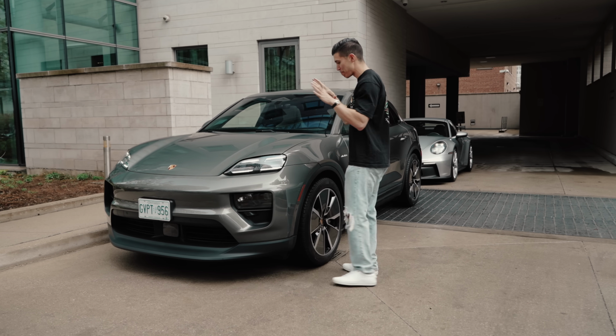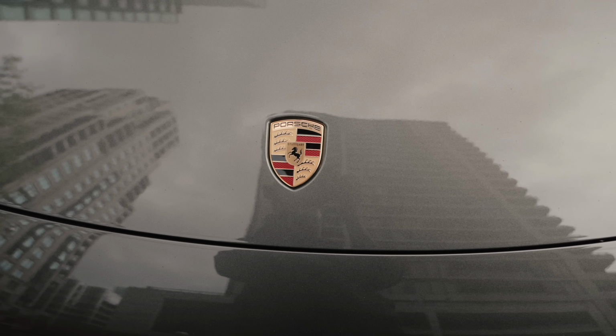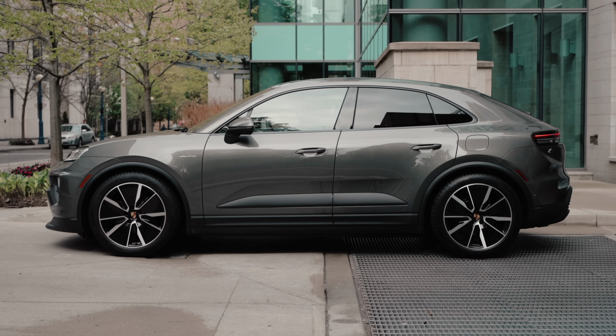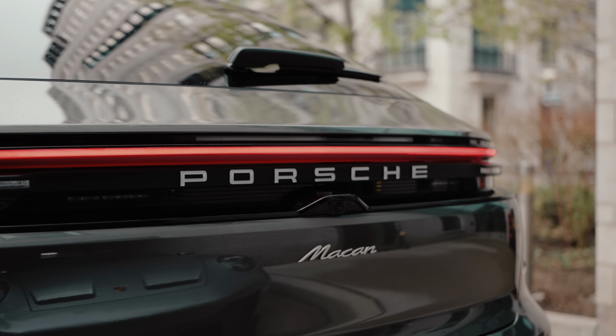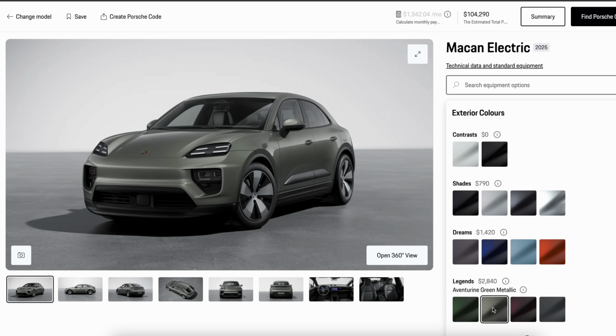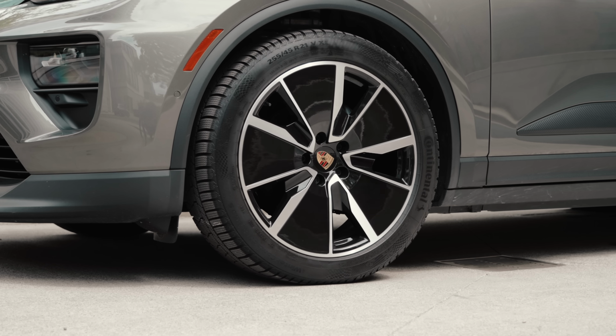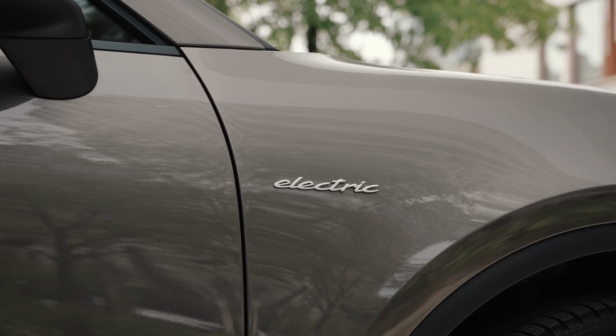So this is the base or the entry-level Macan. It's painted in this gorgeous, if I were to spec one myself, a Venturine green metallic. I think I've got that color right. It's in the Legend section. It's got the upgraded 21-inch Aero wheels that will help with range. We'll talk about that. Of course, you've got electric badging on the side.